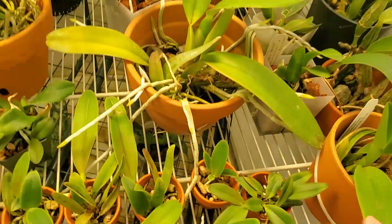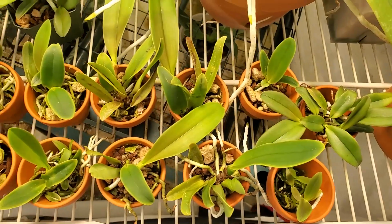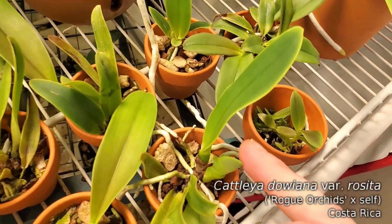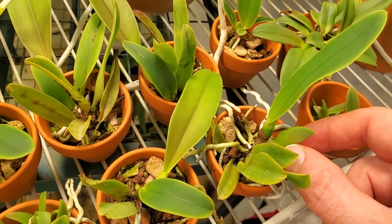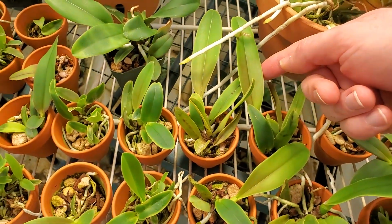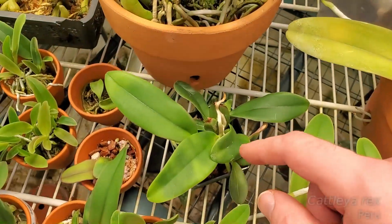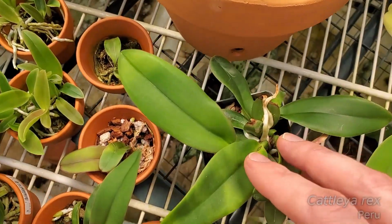And then let's see, any other exciting developments with the seedlings? Nothing too exciting. Well, this Rosita, the new growth on this Rosita is humongous. That's going to be huge. Wow, that's exciting. Nice new big leaves coming out. This is a Rex. I think this is probably multiple plants, maybe 2 or 3 different seedlings in a pot. But doing really well here.